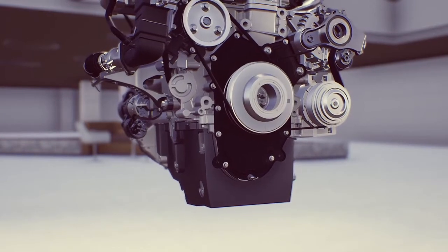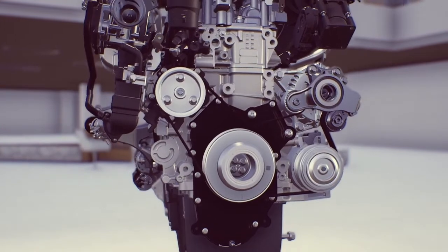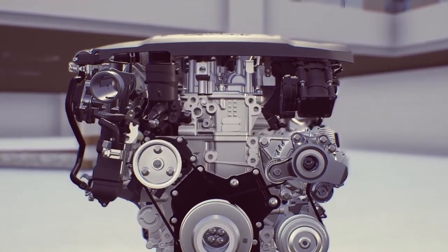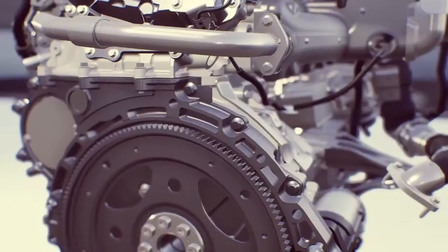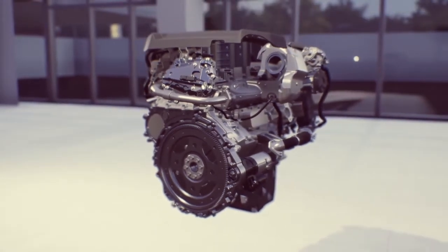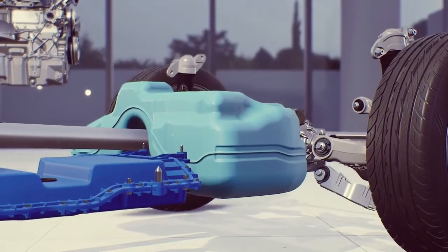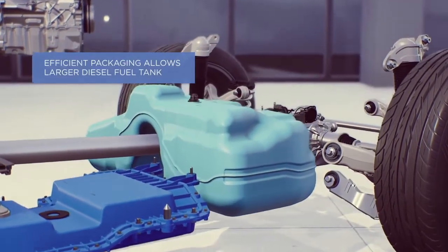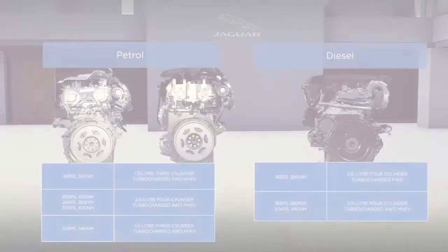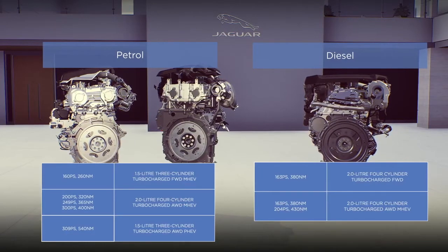It's available as a mild hybrid in outputs of 163 PS and 204 PS, both with all-wheel drive and 9-speed automatic transmissions. A 163 PS non-hybrid is also available with front-wheel drive and a 6-speed manual transmission. Alongside hybrid technology, the efficient underfloor packaging even allows us to increase the capacity of the diesel fuel tank. Here you can see the full range of engine options for the new Jaguar epace.